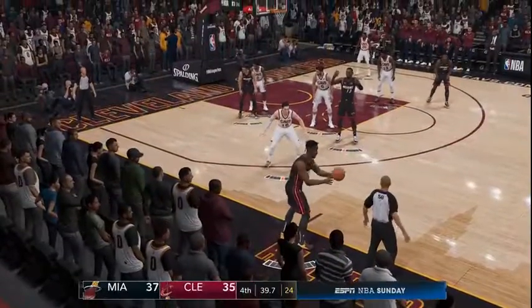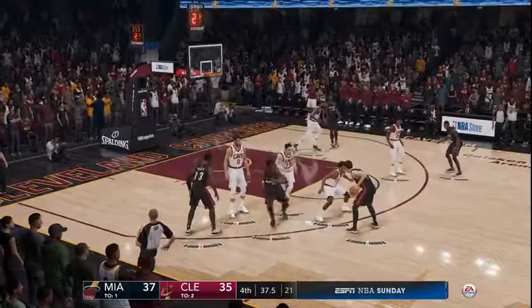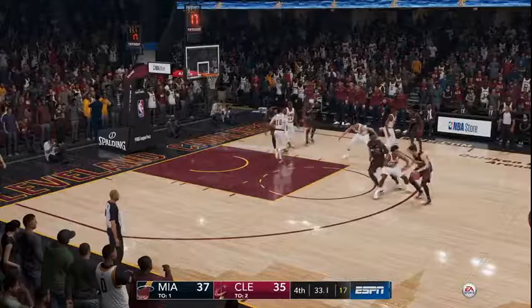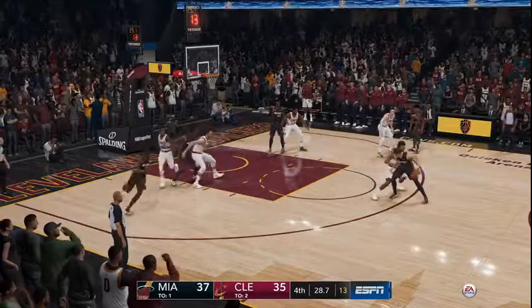Some lineup changes now for both clubs. Cavaliers, number 16, Sadiq Usman. Subbing in for the Miami Heat, number 40, Udonis Haslem.